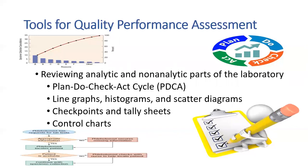Some of the tools that are used for quality performance assessment are your plan, do, check, act cycle, or PDCA, line graph, histograms, or scatter diagrams, checkpoints and tally sheets, or control charts. And this is where you're just going to monitor what's being done and how effective it is.